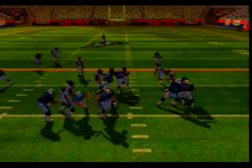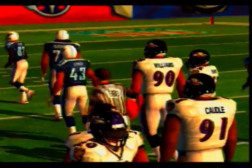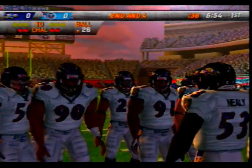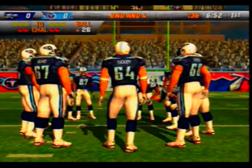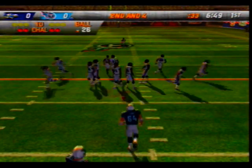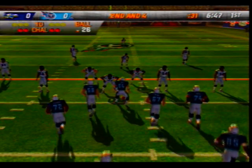Hand it off. Neely comes up to make the play at the 26. A tough running game will make your passing attack even more effective. Second and four. Ball on the 26-yard line.